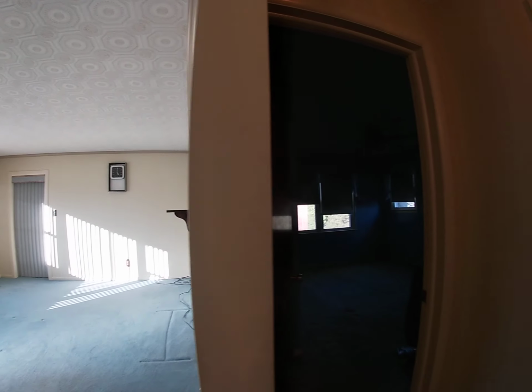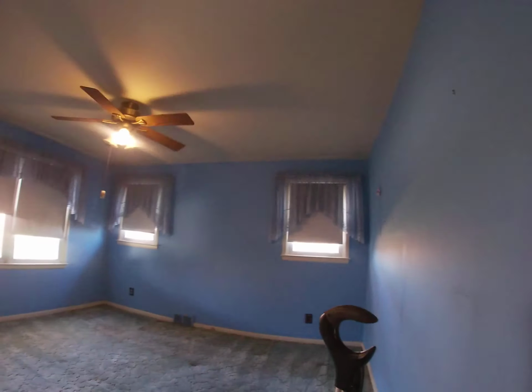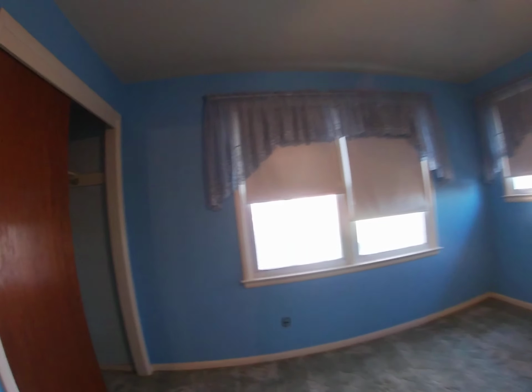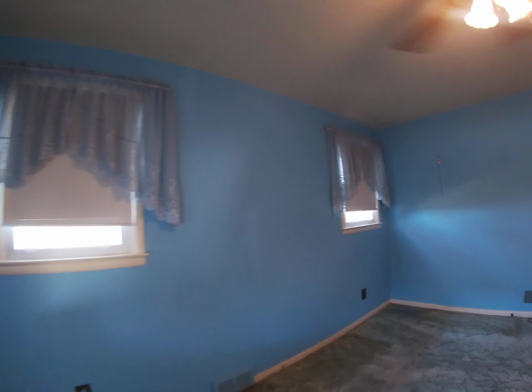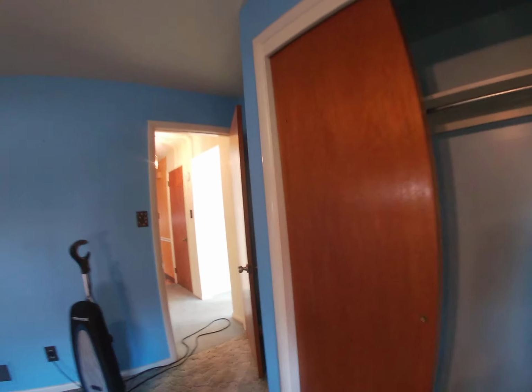More carpet, as you can see. I'm going to check to see if there are hardwood floors underneath in just a moment, as soon as I see a good opportunity for that. I think they are, because I can kind of hear the wood creaking. I don't know about this room, though. Original carpet, definitely, in here.